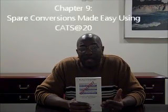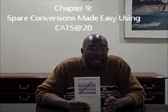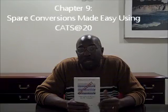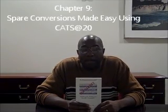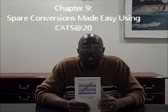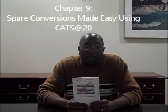Now, Chapter 9 is what's called our Spare Conversions Made Easy using the CATS at 20. So the acronym is CATS, the @ and 20. This is using what's in Chapter 8, your 12-area conversion triangle, along with another technique in Chapter 9, which puts together the whole technique on how to convert your spares successfully.